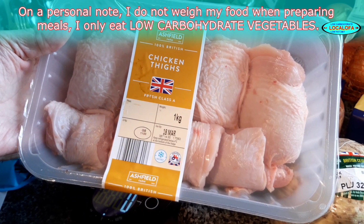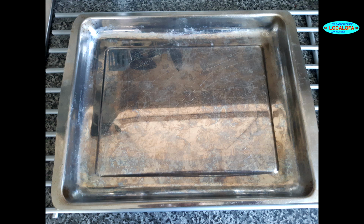And over here, we bought this lovely chicken, and we're going to cook this afternoon. This is going to be cooked in ghee. Guys, today I'm going to cook some chicken thighs. So what I do is, I've got the thighs here, which I bought this morning from Aldi, and I've got this tray, which I'm going to put them into.